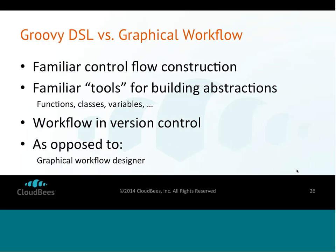Then we have a question: why did we use a Groovy DSL and not a graphical workflow designer? It was a choice. Some people will prefer one and some people will prefer the other. The key benefit that we saw with Groovy DSL is that we could have familiar control flow constructions, the fork and join syntax and so on. All this is available and very elegant with Groovy DSL.